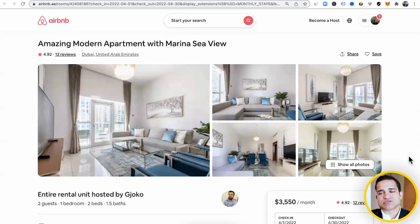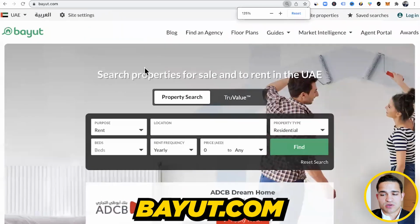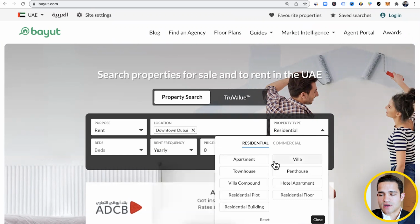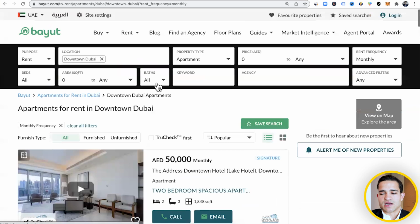Another website that I heard a lot of people use is Bayut. I don't particularly use it, or I've never actually used it, but you can put here the purpose. You can put, let's say, Dubai Marina, or downtown Dubai, let's say. And property type, I want to rent an apartment, and I want to do it for monthly rent, and I want to find monthly rent.